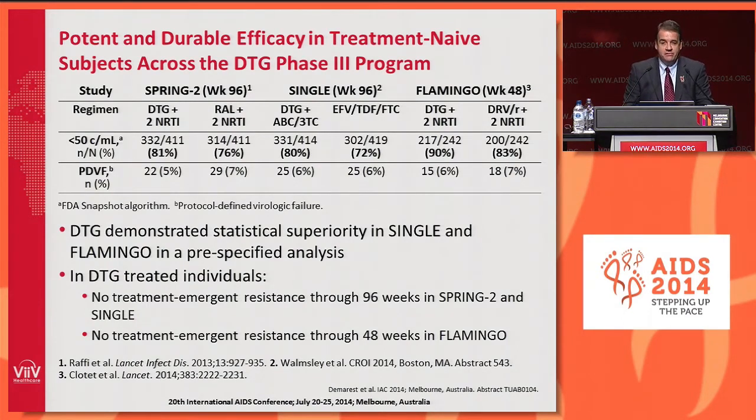In terms of protocol-defined virologic failure, or PDVF, the definitions are included in the references at the bottom of the slide. There was approximately 5% of subjects across the 3 studies in both arms that had exhibited protocol-defined virologic failure. In the dolutegravir-treated individuals, there was no treatment-emergent resistance detected through either 96 weeks in SPRING-2 and SINGLE or 48 weeks in the FLAMINGO study. Conversely, there was resistance detected to both the third agent and the nucleoside backbone in the SPRING-2 and SINGLE studies.